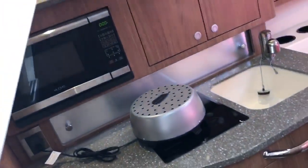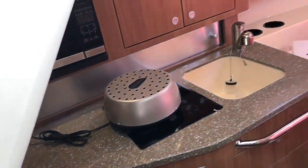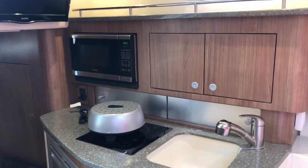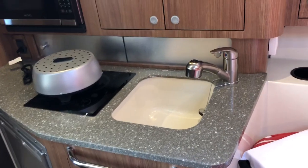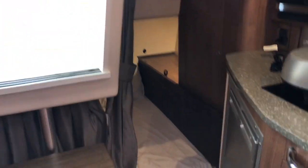And this owner keeps the boat on the lift, so he runs a dehumidifier all the time to keep the boat from condensating and getting moisture in it. And I'm not sure you can see, lots of daylight coming through lots of portholes and skylights. Another view of the galley area, microwave, stovetop, refrigerator, nice size sink, and then an aft cabin that's good for storage or to make up a second bed.